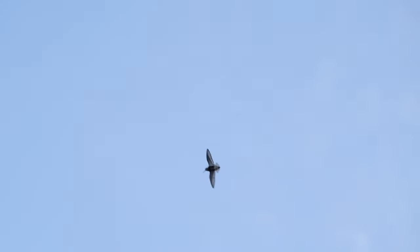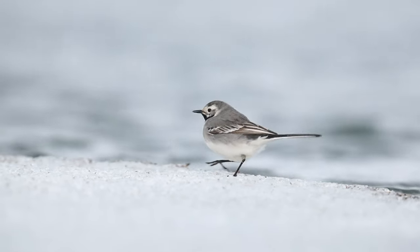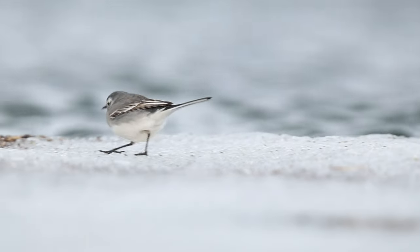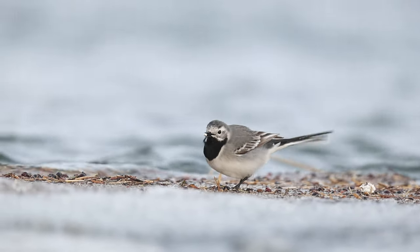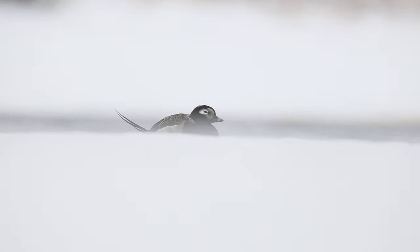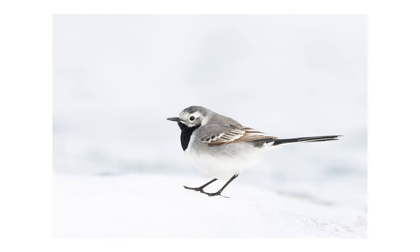Time approached midnight as we stopped by a tarn that had very recently cracked open. Along the ice edge, a white wagtail strutted in pursuit of insects, accompanied by a pair of long-tailed ducks resting on the opposite side. In contrast to the drake I'd photographed yesterday, these ducks still had their non-breeding plumage intact. I was pleased to get some simple portraits before we continued on our journey.